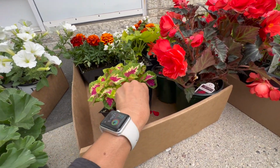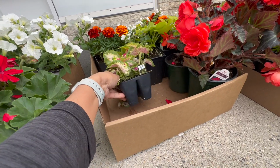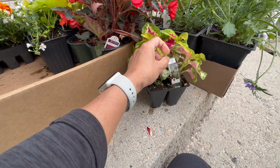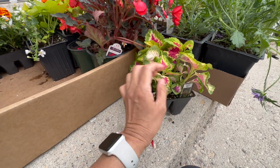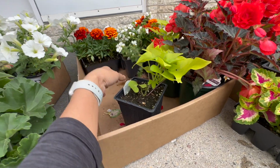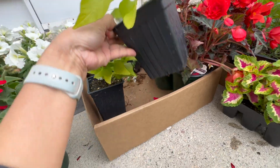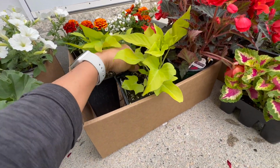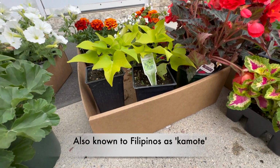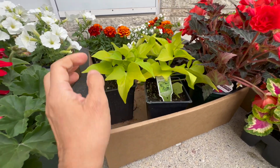This is Coleus Wizard Rose. The leaves have a combination of green and pink colors. Coleus is primarily grown for its foliage. The height of this particular coleus variety is 11 to 13 inches tall. It is often used as a ground cover. There are two Ipomoea marguerite plants here, also known as sweet potato vine. Sweet potato vines are primarily trailing plants. They are annual in cold climates, but perennial in zones 9 to 11.